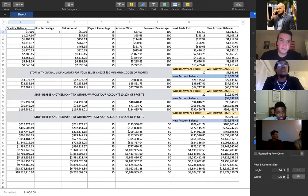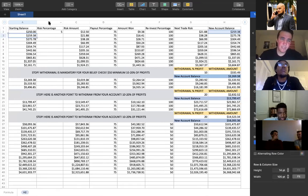So let's say you have that same $100, or the $250, I'm sorry. You're still going to risk 5%, right? But when you win that trade, because your payouts are 80%, 75% payouts of the trade that you entered in.